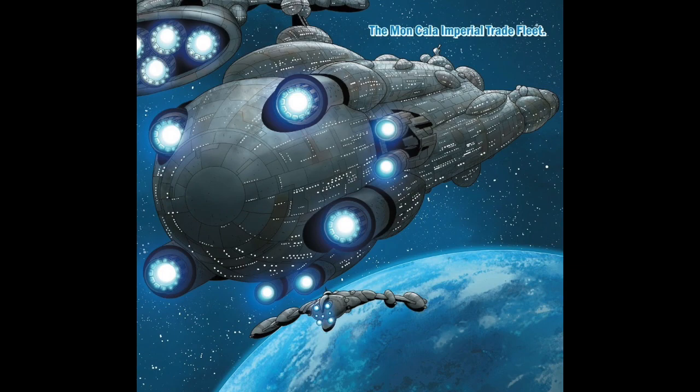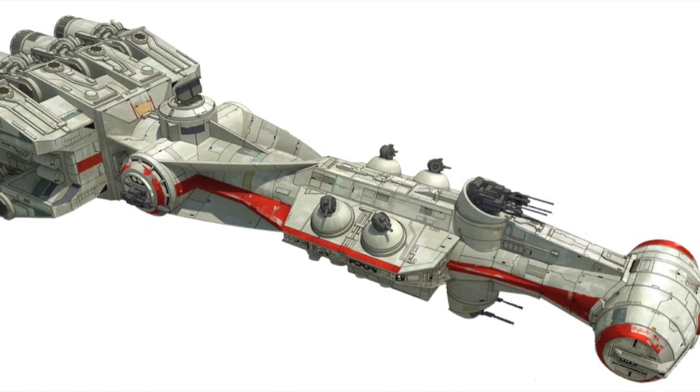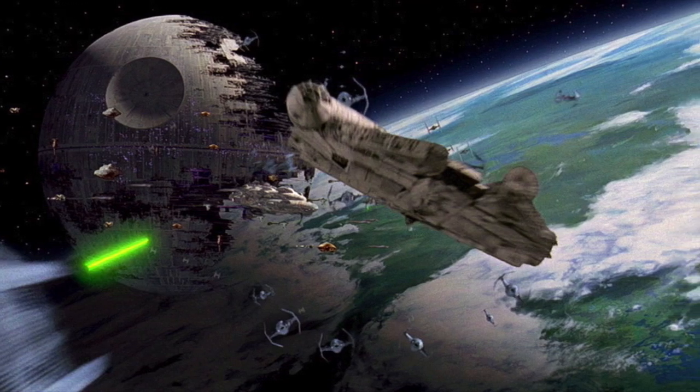They don't get them until after the mutiny on Mon Cala, which takes place after A New Hope. So the biggest thing they'd have would be, I don't know, maybe a CR-90 Corvette or something, but they don't even really see those at Yavin 4, so maybe an X-Wing, and I doubt that would really do anything. Oh, but what about the Battle of Endor, huh? They still could have done it there, so yeah.